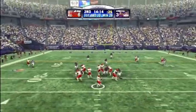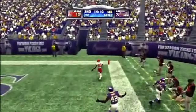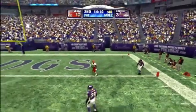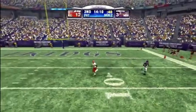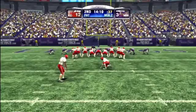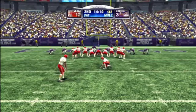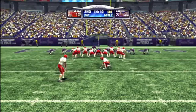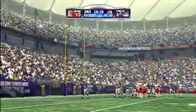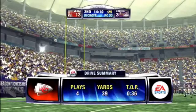They'll throw on first down. Throws right. Catch is made. He's in. Touchdown. He hauled in that long pass for a touchdown. What are you going to do? How do you defend that? That's just perfectly executed between a hot quarterback and a pretty good receiver. And the point after is good. And now we'll take a quick look at the drive summary.